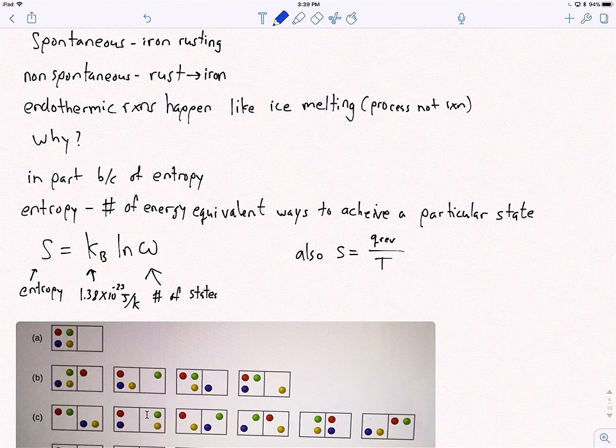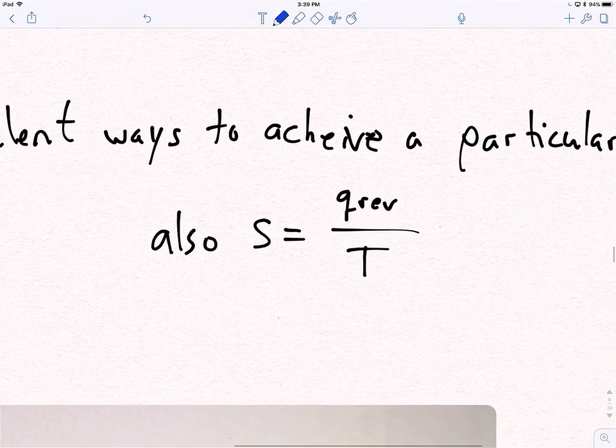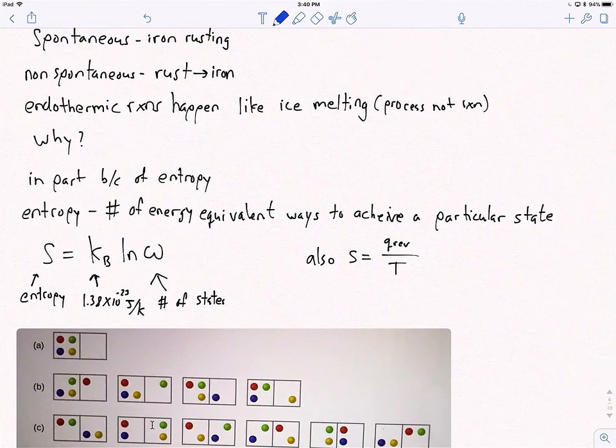It's the number of ways to achieve a particular state. And there's another definition. The definition, where S is entropy, is the reversible heat transfer divided by temperature. So entropy has units of joules per Kelvin. So energy per temperature is entropy. So SI units is joules per Kelvin, or Celsius, if you will. Celsius and Kelvin are the same units. Magnitude is different. Units are the same.